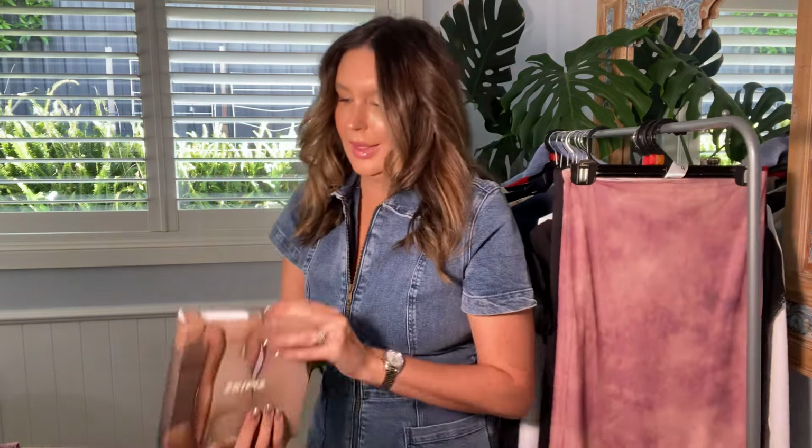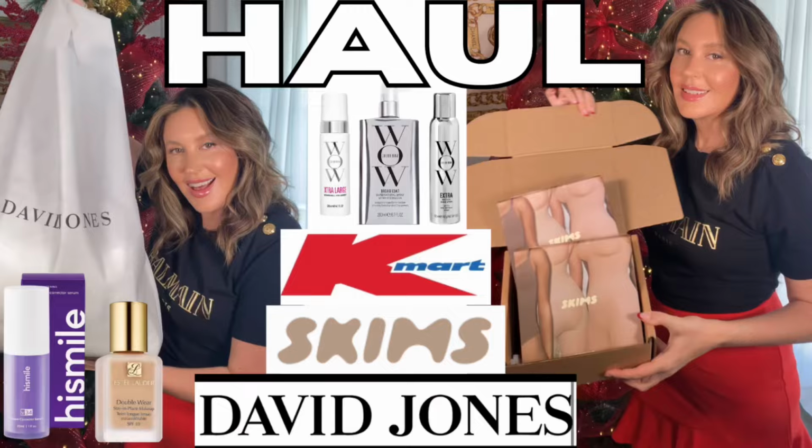Hello, moon. And then also at David Jones, I picked up quite a few things. I also got a new pair of Skims. This time I went down a size. I know from my other Skims haul, I'll link that for you here.